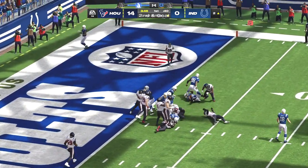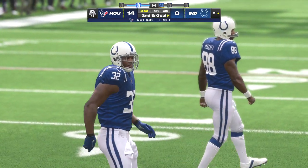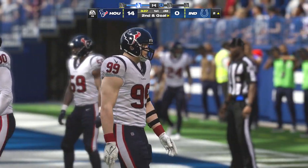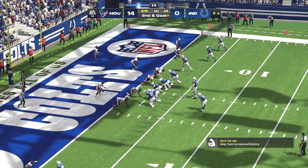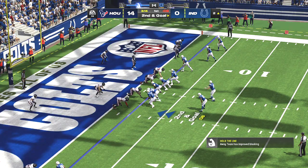On the ground, it's James. Nothing doing there. They're going to wind up holding him at the 2. No gain there, and it's going to set up 2nd and goal. So stuffed from the 2. Now what? What do you think I want here? Play action? Definitely. Let him get outside and create. And if he has to run it, he has a little bit more space.